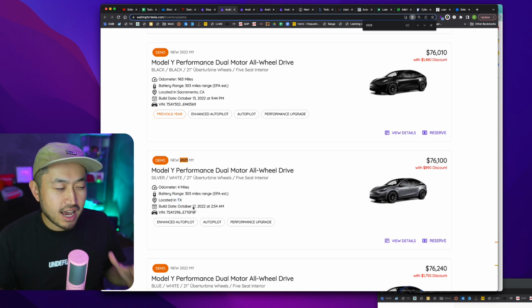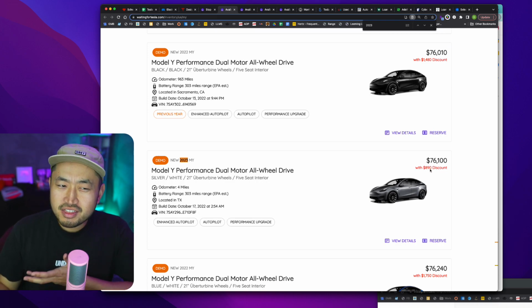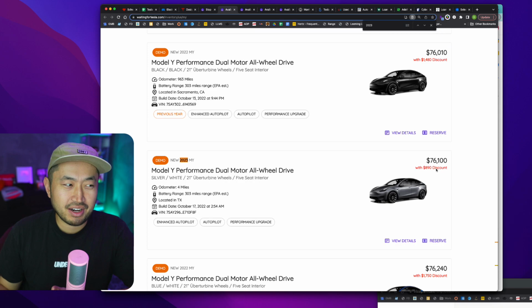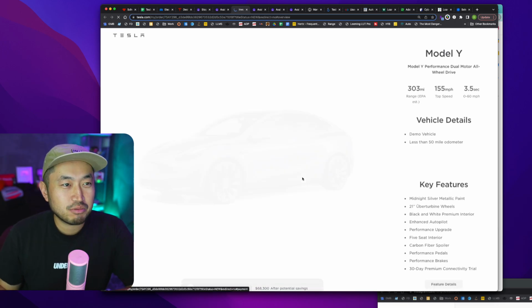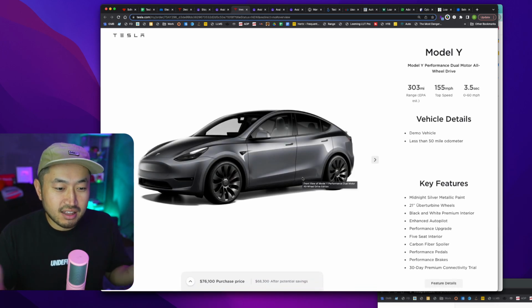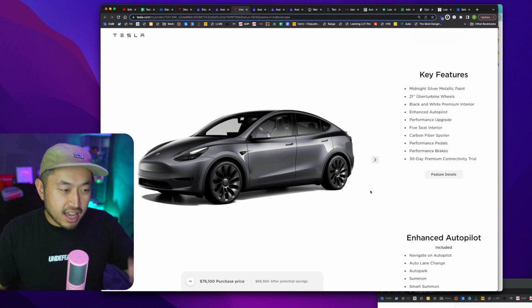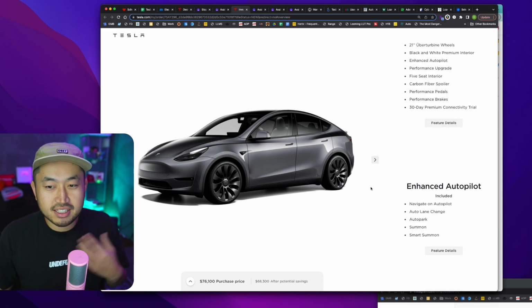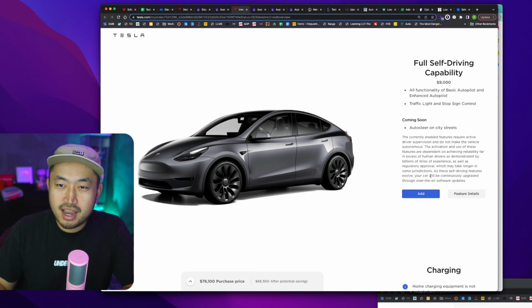So I don't know the exact cutoff for the new suspension, but almost $1,000 discount right here on a performance, which is really weird. This price doesn't really make sense, but let's see. Let's go to the Tesla.com site. If you're interested in any of these vehicles, you click through to the Tesla.com site, and then you put your credit card information and all that stuff to actually place a deposit on it. But right now it has the full self-driving on it.